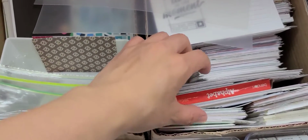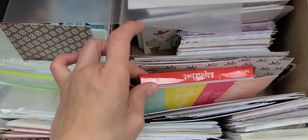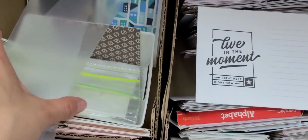So I've had these Project Life cards forever, and I've made my own. I pulled things out from my stash for my boys that no longer use them. I can put them in junk journals and so forth. And yeah, I have these right here.